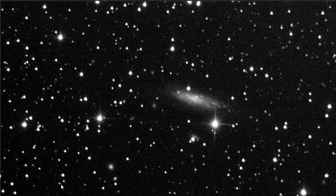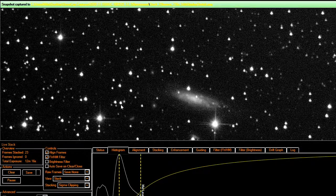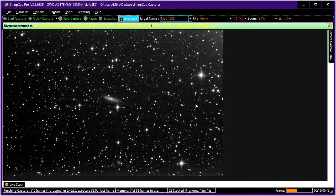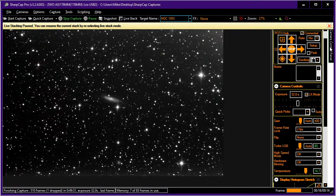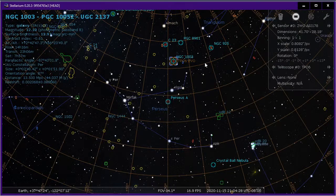Anyway, it looks like we've got a pretty good amount of detail on 1003. So I think I'm going to save us as is here and get ready to move on to the next object. Came out pretty well. Okay, we'll stop the stack and drop us back there. And what's our next object?